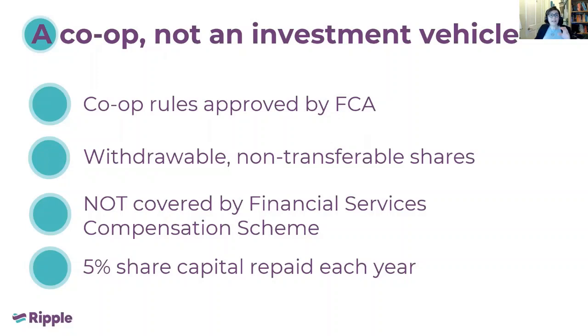Ripple is not an investment vehicle, it's really important to note that, and that's partly why we cap the ownership at 120% of your energy needs. You can't own 5 times as much as you need because it's not an investment vehicle, and as a result, it's not covered by the Financial Services Compensation Scheme either.